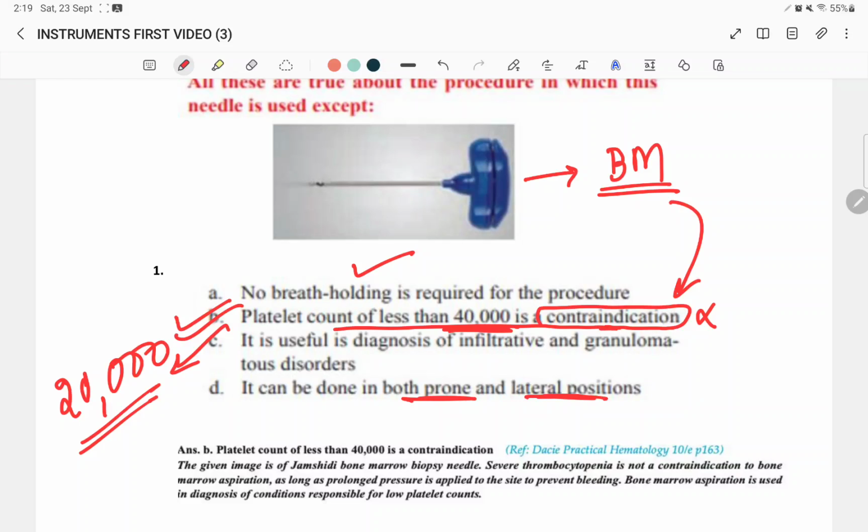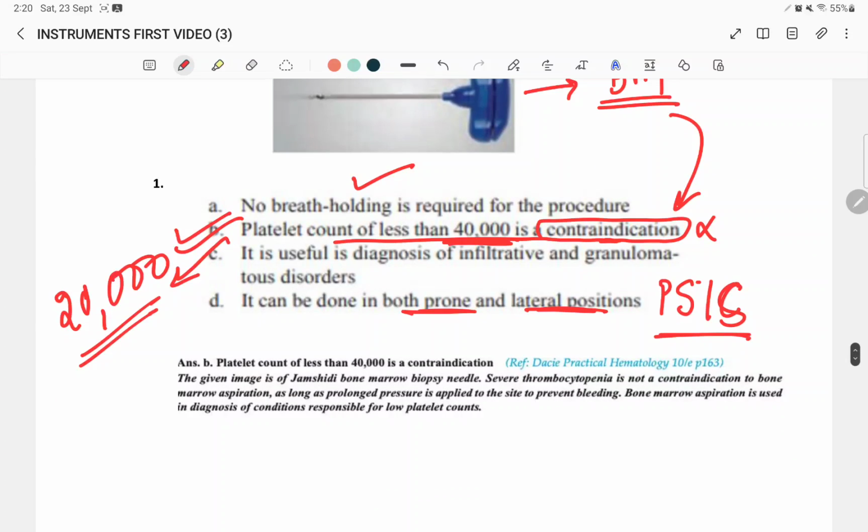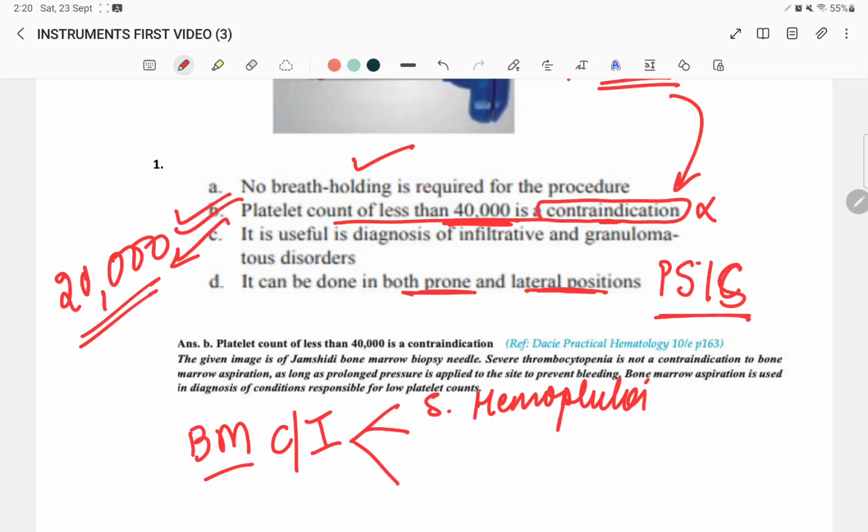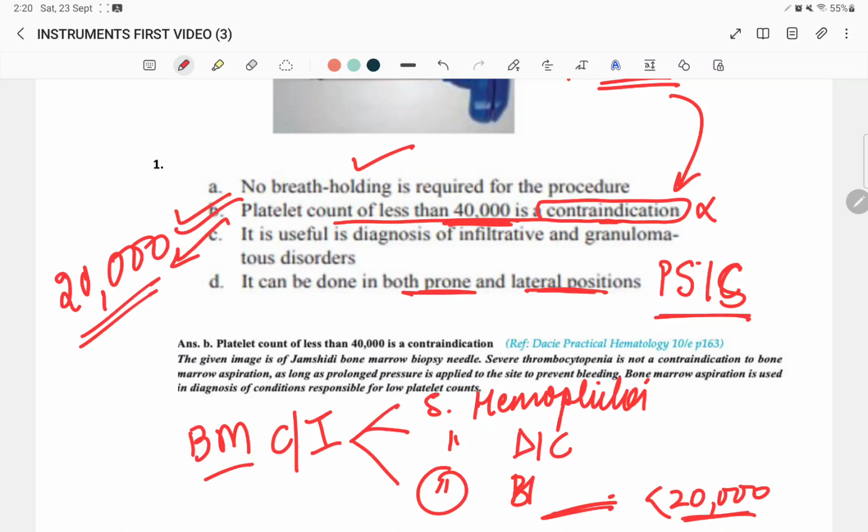Everyone of us knows that this is done when the patient is asked to lie in the prone position, from the posterior superior iliac spine. This is the location where we do it, and we need to remember that bone marrow biopsy is contraindicated in 3 conditions. Okay, in severe hemophilia, in severe DIC, and in severe bleeding disorder. I'm saying severe, but this is not an absolute one, and the mark also is less than 20,000. So since they have asked 40,000, this is not going to be the answer.